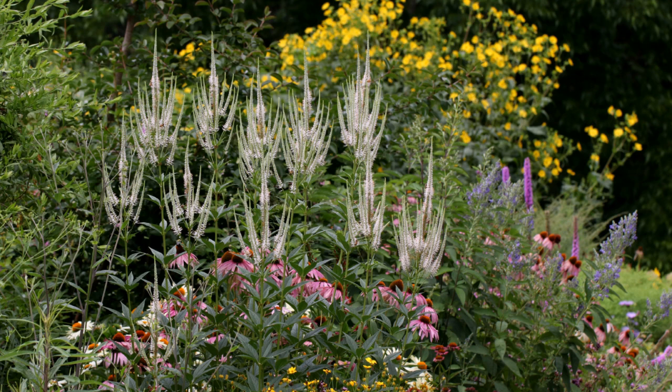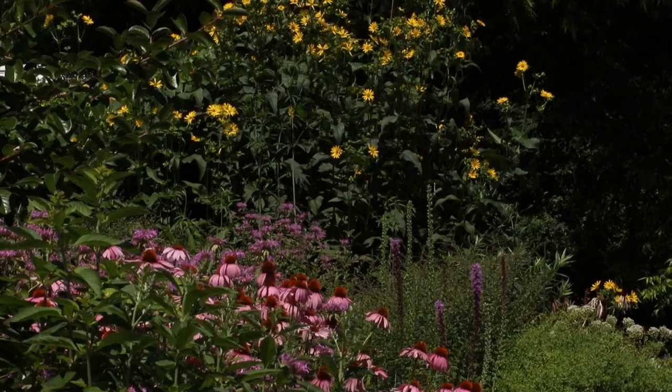I love this shot of the trellis bed where the white Culver's root has a really prominent spot. Culver's root is also known as a wetland plant, but I found it does well in a regular dry bed. It's called Veronicastrum virginicum, and it blooms for a really long time and attracts a lot of different pollinators. You can see behind it that tall yellow plant is a cup plant, Silphium perfoliatum.